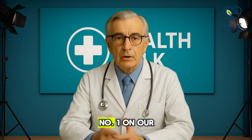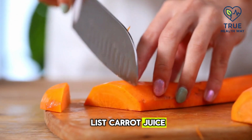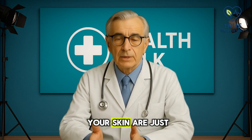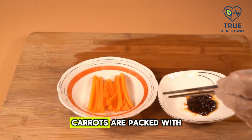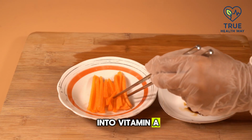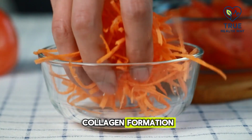And here we are, number 1 on our list, carrot juice. You've probably heard that carrots are great for your eyes, but their benefits for your skin are just as impressive. Carrots are packed with beta-carotene, which your body converts into vitamin A, a crucial nutrient for collagen formation and skin renewal.